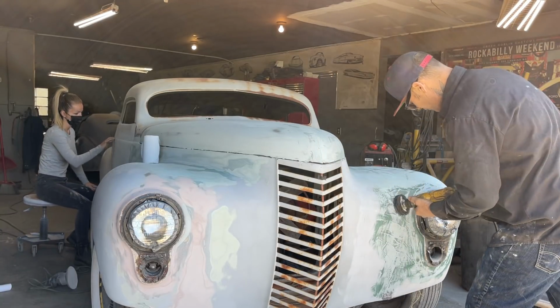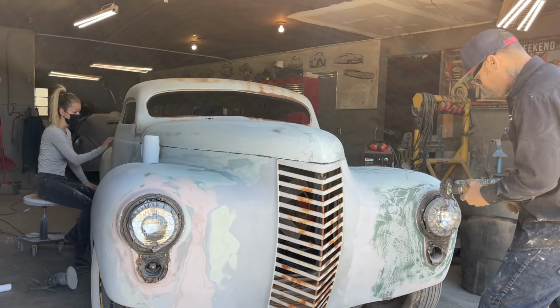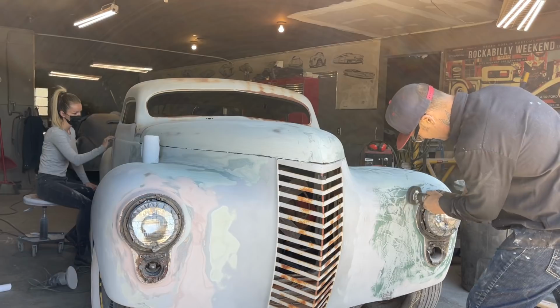These little stripping wheels are very, very nice. I'll pull all this stuff out later and sandblast that in there, but I just want to get the filler around it looking good.